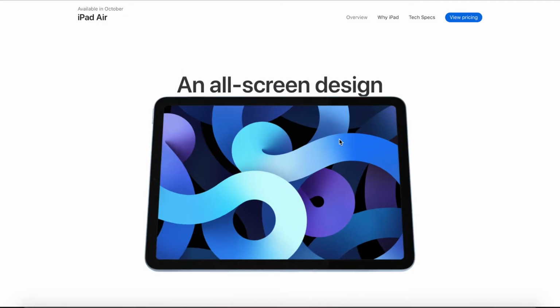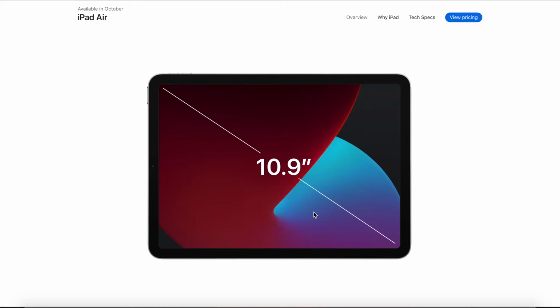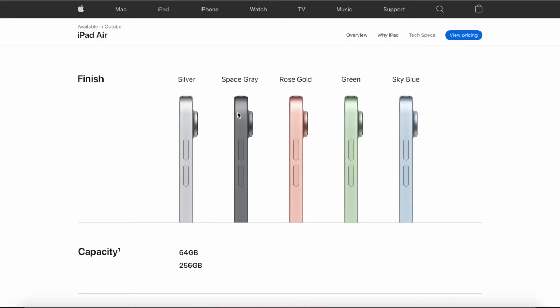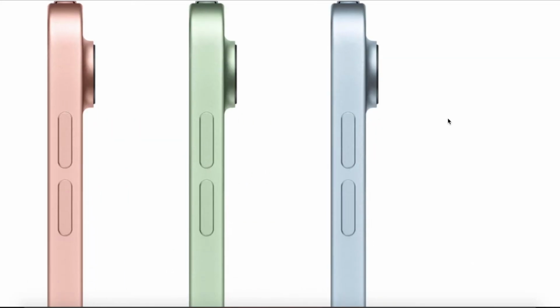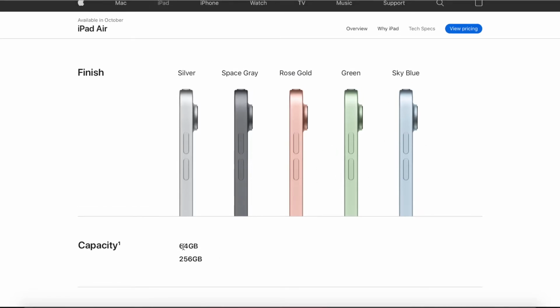So you can see the new design. It's all screen, looks just like the iPad Pro does, 11-inch. But you can see, interesting, they did 10.9-inch instead of 11-inch. They got to make it a little different, right? And this thing comes in some all new colors here that we've never seen before, especially on an iPad. Now we've seen silver and space gray. They've updated the rose gold color, so they've changed it up a little bit. But we now have a new green and a new sky blue, and these colors look really interesting. It's going to be neat to see how many people actually buy these. And this thing's going to come in either 64 gig or 256 gigabytes.